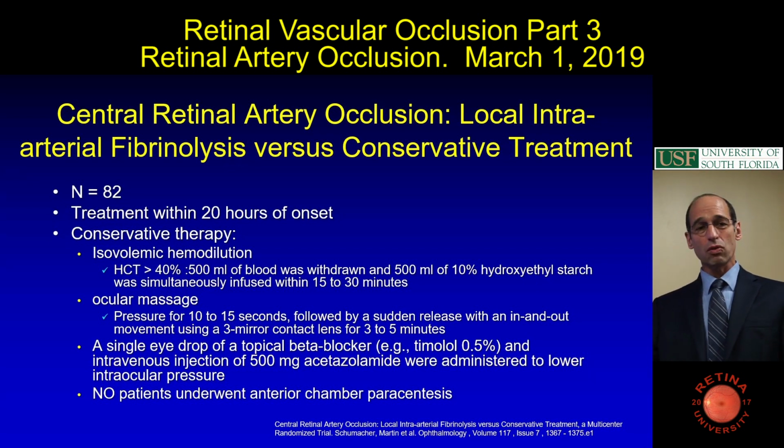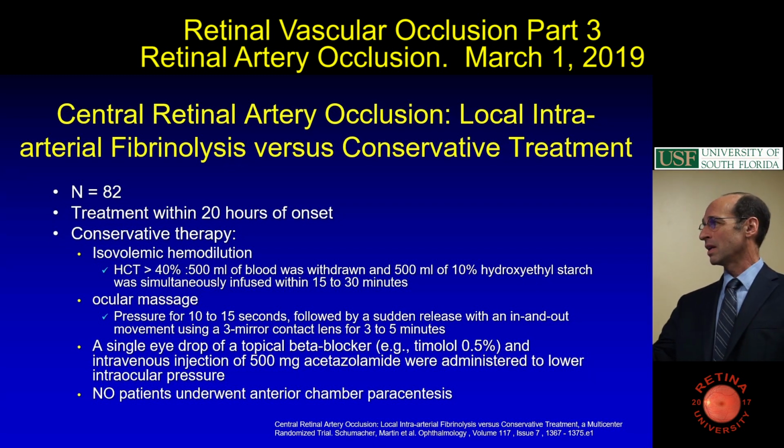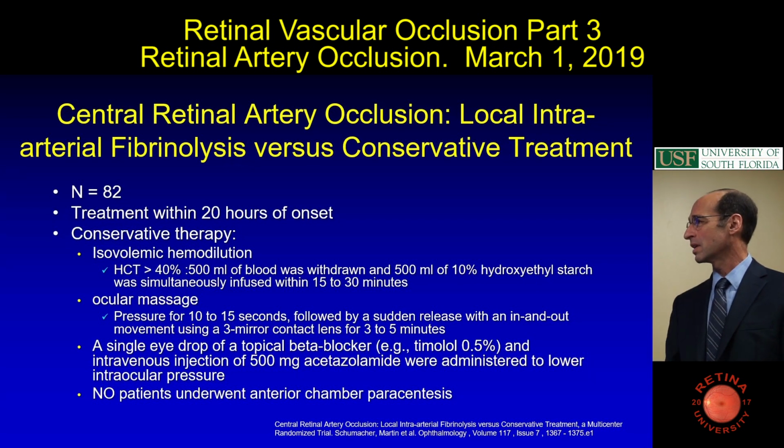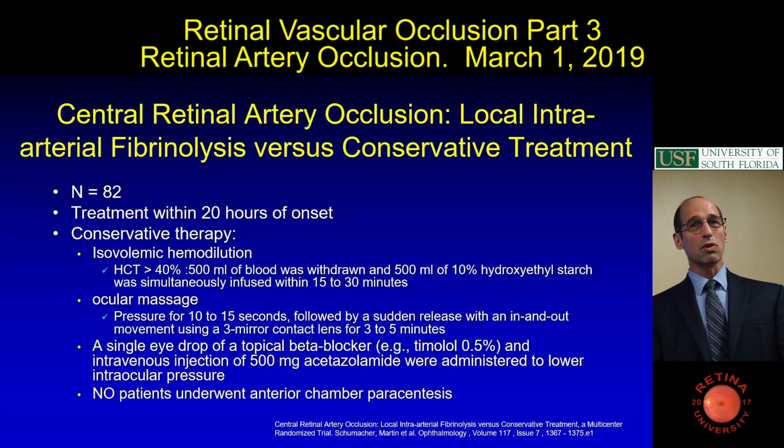But the other thing is their control group, they did a lot in this study. So their control group, they had isovolemic hemodilution, which I've never done or heard of actually. And they also did ocular massage with a contact lens, and they did a beta blocker, and they did intravenous acetazolamide. I guess because they were in the hospital, so why not? So those were all their control groups. So there is a lot you can do to someone with a central. They didn't do AC paracentesis, which is actually the one thing I do. So if I get someone with an acute central artery, I'll do a paracentesis, but I don't hemodilute them, and I don't do any of the other stuff.